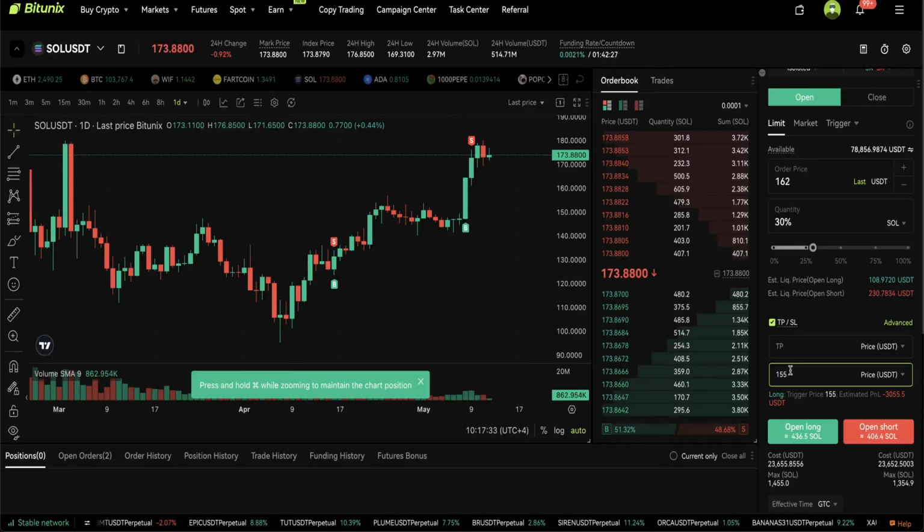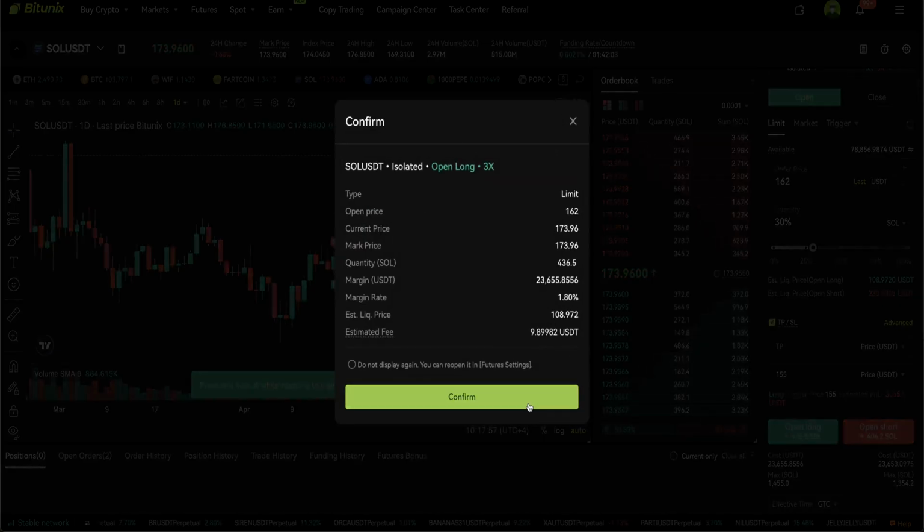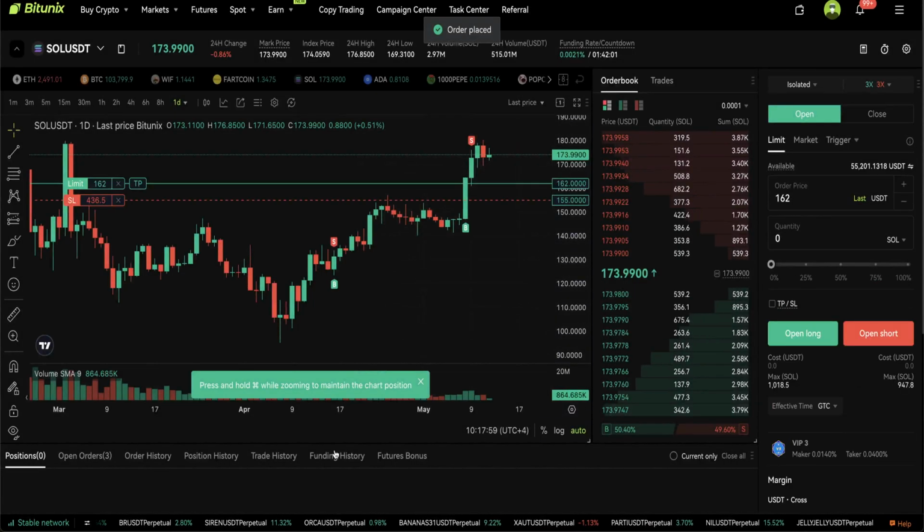So we'll see how that goes, see how it plays out. Right now, for that order, I will leave the take profit order open. Could be a pretty significant bounce higher if that does play out, and then we can move the stop loss up into profit as the move starts to go higher. So that's what I'd watch out for here. Anyway, let's go ahead and open up that long here. Click on confirm. So that limit order is now placed in.